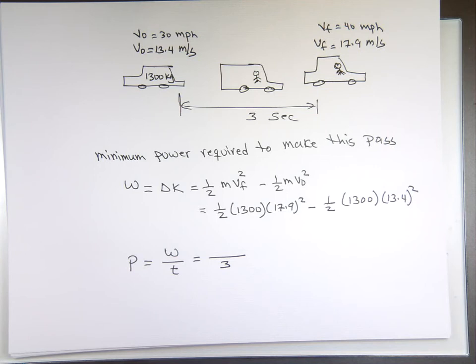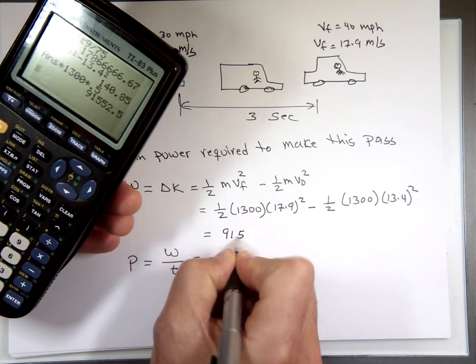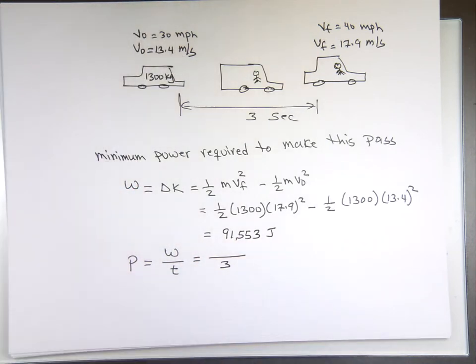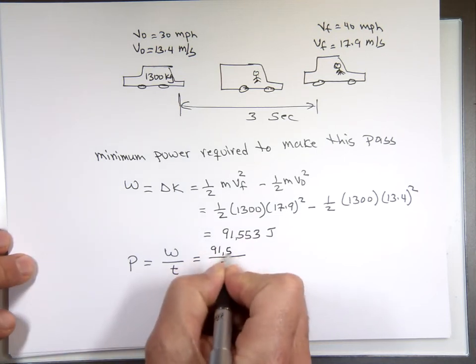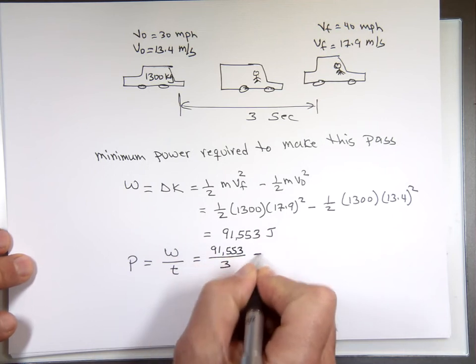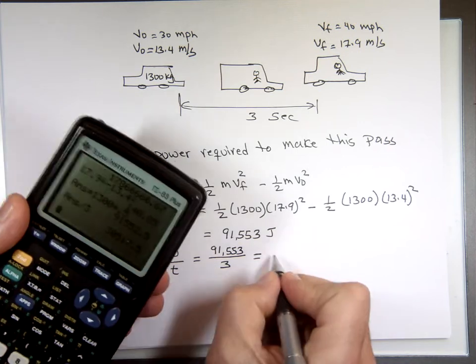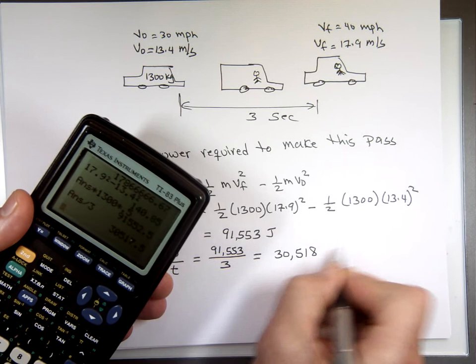And I get that number to be, if I push all the right buttons, 91553 joules. So how much power? Let's divide them. 91553 divided by 3, which is 30,518 watts.